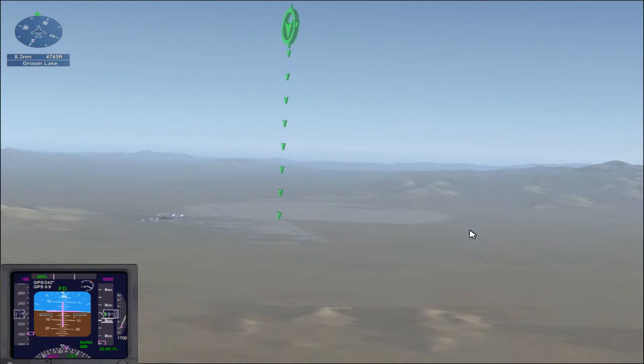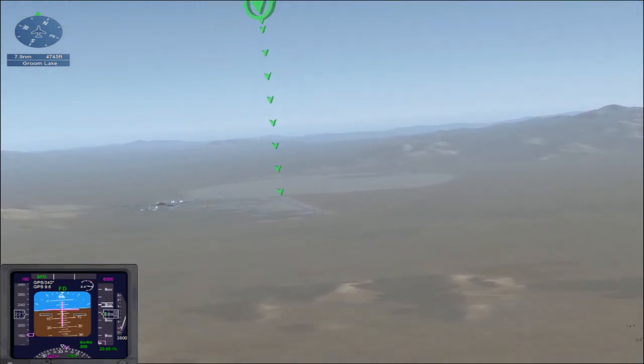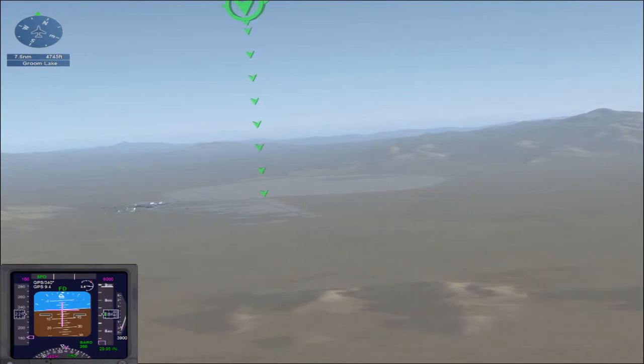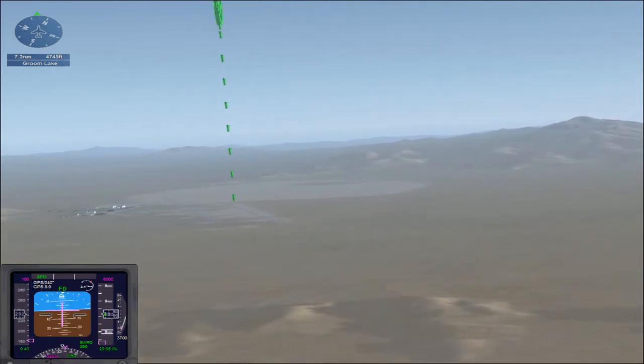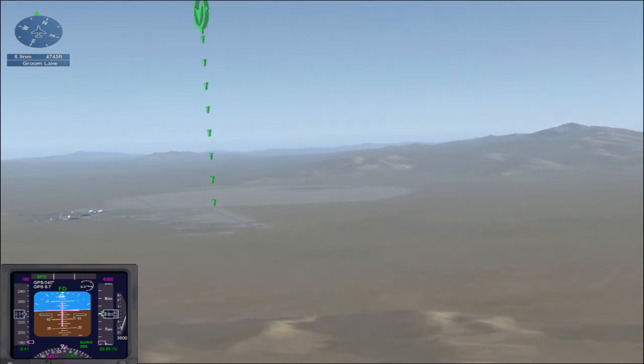Longhorn 2-7, fast mover traffic just south of the ramp now. Additional traffic at the slow mover departing the north pad eastbound. Longhorn 2-7 looking. Longhorn 2-7 has both aircraft in sight. Longhorn 2-7, wind calm, clear to land runway 3-2, report gear down. Clear to land 3-2, Longhorn 2-7.